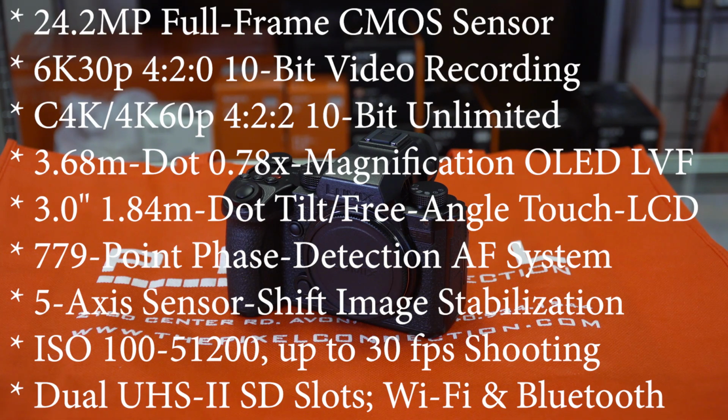and offers wireless IP streaming, USB tethering to smartphone, and wired streaming.